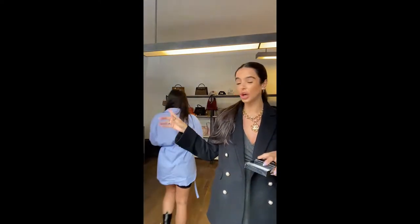Anything under £500? Yes, Jazz, we can definitely find something for under £500. Some really amazing Chanel tops are actually under £500. So we will definitely bring some more pieces in for you.